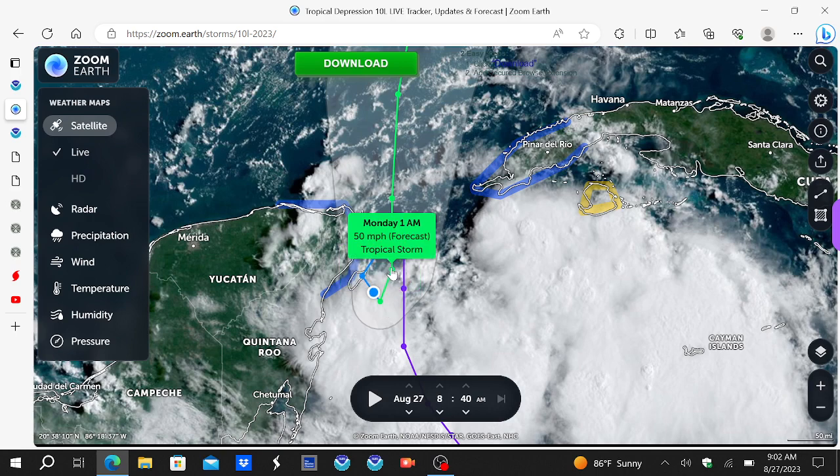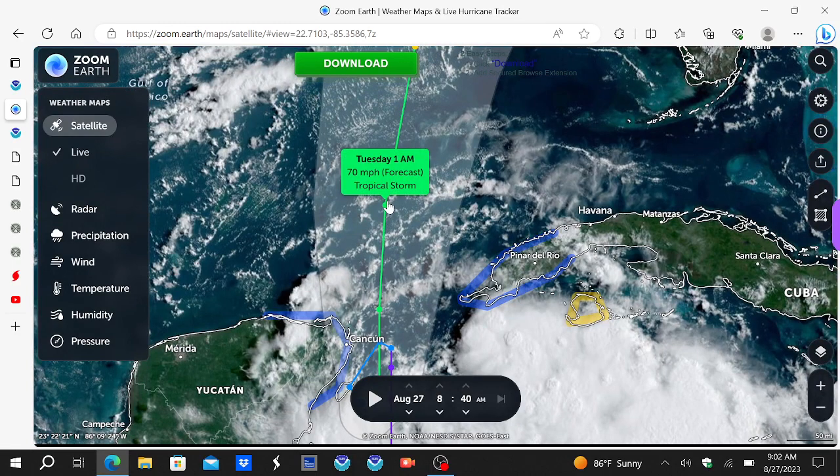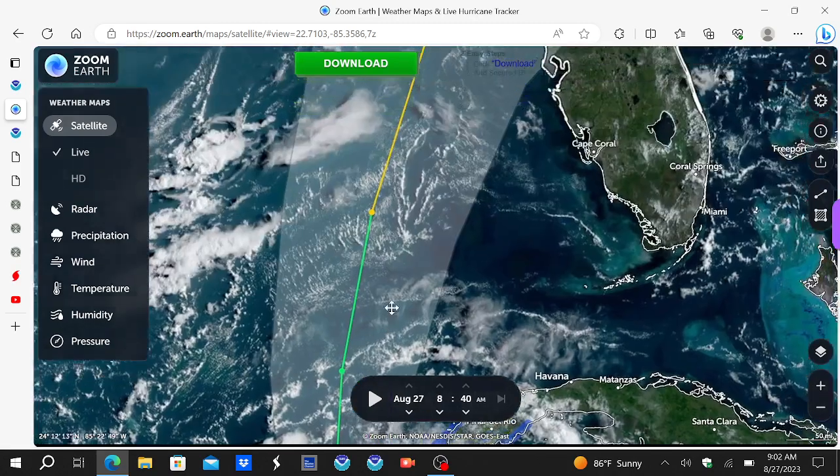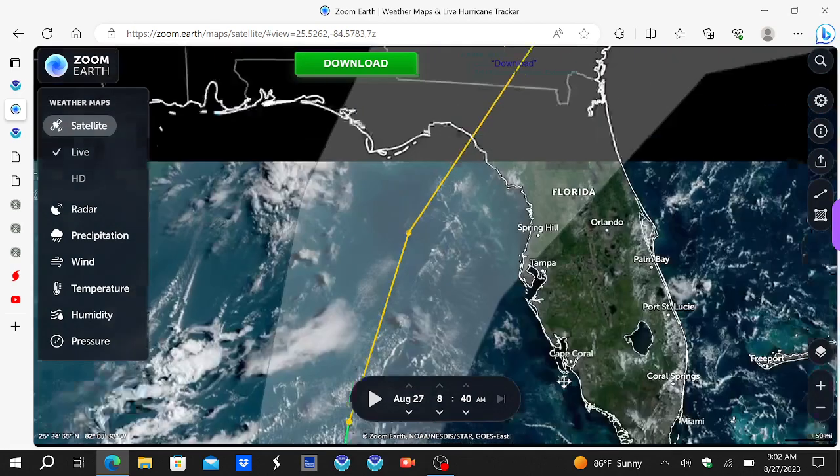tomorrow morning, 1 a.m. Central Time, a 50-mile-per-hour tropical storm curving to the north. By tomorrow afternoon, 1 p.m. Central Time, a 60-mile-per-hour tropical storm moving to the north. By Tuesday, 1 a.m. Central Time, a 70-mile-per-hour tropical storm moving to the north across the southeastern Gulf of Mexico, and we're expecting a hurricane by Tuesday afternoon as an 85-mile-per-hour Category 1 hurricane west of southern Florida.